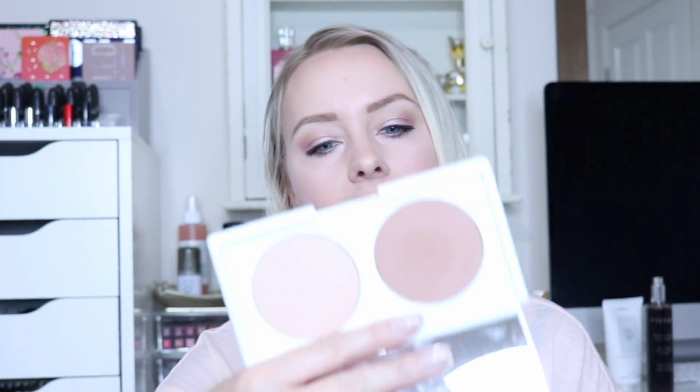Okay, and then the last two products, I saved these for last because they're kind of the same thing. I have two contour and highlight little palettes. The first one is from James Read. This is called the Tantour Sculpting Duo. So it is actually supposed to self-tan. You apply it just like you would apply makeup, and it is powder-based contour and highlight. So you would apply it the same way you would apply a contour powder to your face, but over time, the more you apply it, it's supposed to leave behind a self-tan.